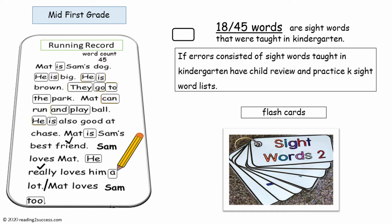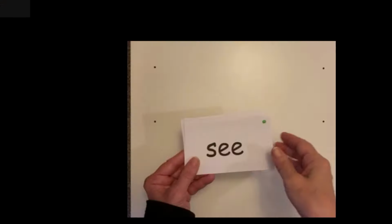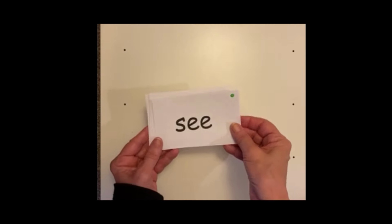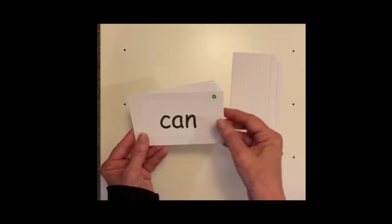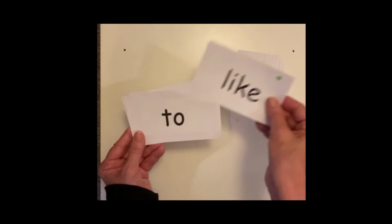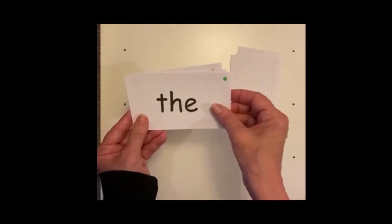Sight words make up the majority of words in first grade passages and short stories. So it is so important for kids to know these words and read them with automaticity and without hesitation. So if errors consisted of sight words taught in kindergarten, the teacher would begin instruction with review of the sight word lists. Flashcards are a great way to teach kids sight words. Kids need to read them without hesitation and by sight. They need to know them with automaticity.